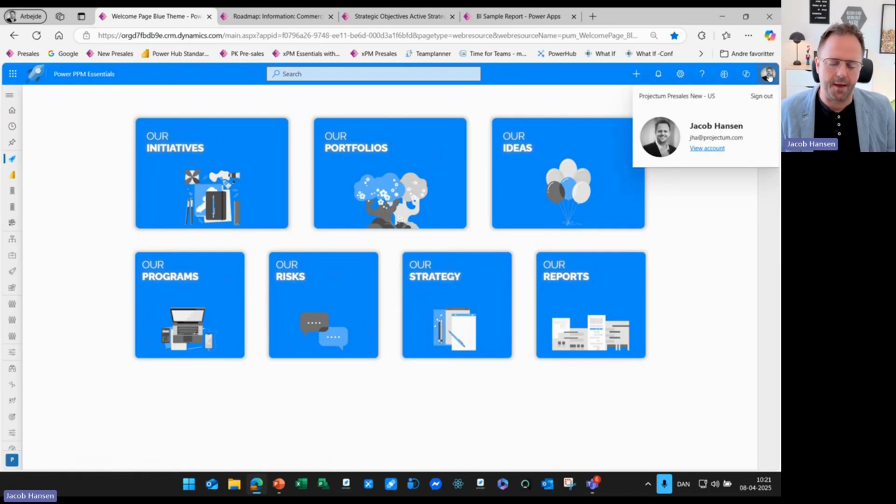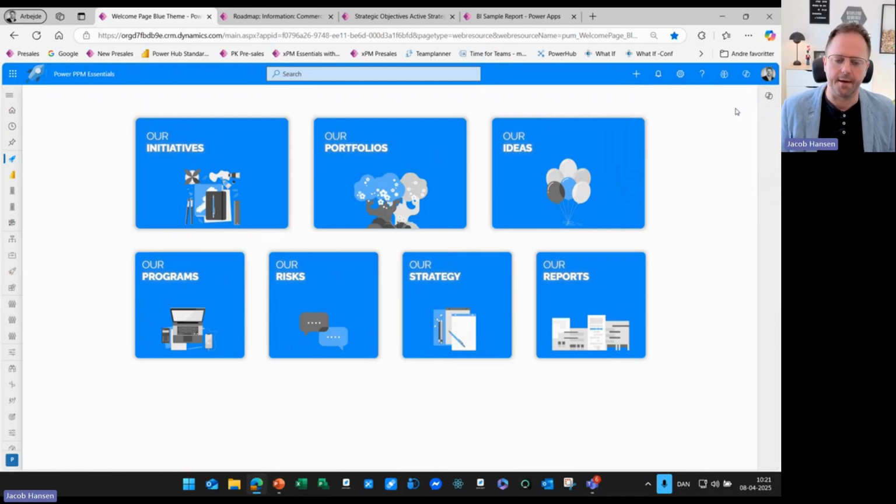I'm logged in as Jacob, and based on my profile, my role and the authorization, I'm allowed to see the strategy of the company. I'm allowed to see all projects connected to the strategy because I'm a strategy officer. At the same time, I also have the role of being a project manager. So while I'm a project manager, I will only be able to see the projects where I'm the project manager and the link to the strategy that I work with. Please bear in mind for today's demo, I have all the rights that I can have in the system.